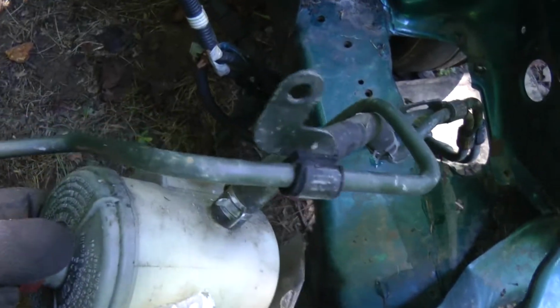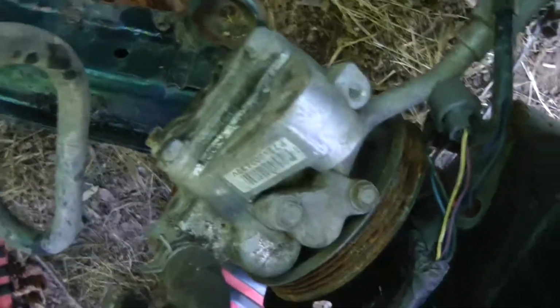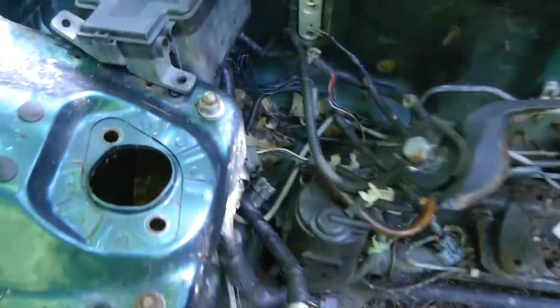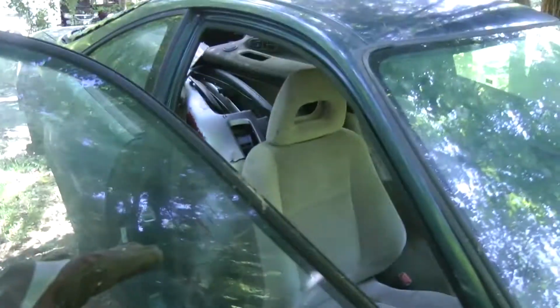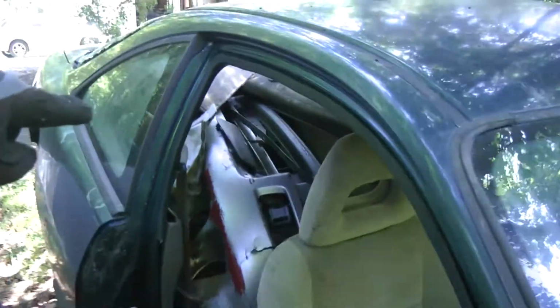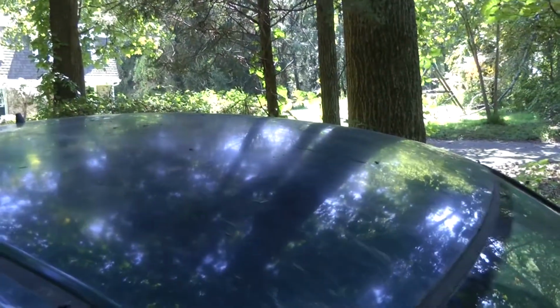This is a power steering reservoir, power steering pump right here. We have a fuel pump, fuse box, still plenty of good sheet metal, strut towers. We have the steel wheels, some steering components and suspension components. The steering still works. We have the doors, windows, this side quarter window. We have a windshield, which doesn't have any cracks on it, surprisingly. We have a roof with no sunroof.